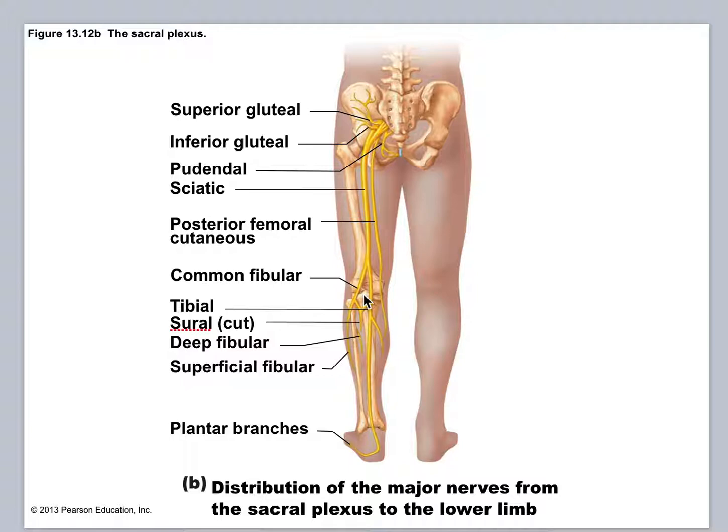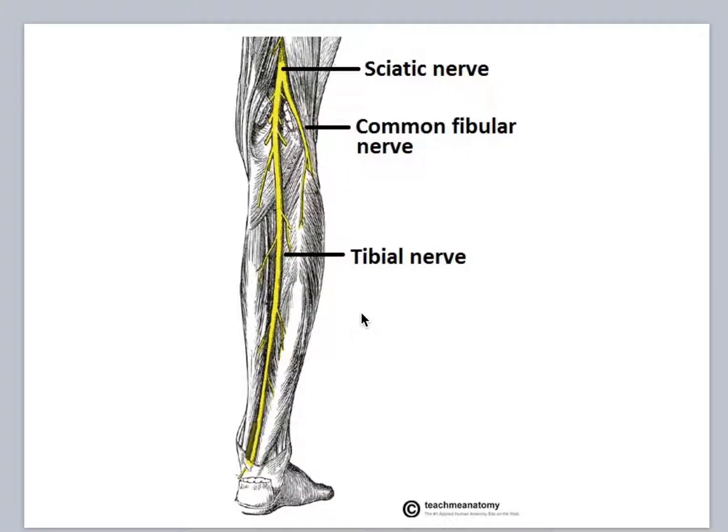The tibial nerve goes down the back of the leg and innervates the calf muscles, the gastrocnemius and the soleus muscle, whereas the common fibular nerve innervates the muscles in the lateral leg, like the peroneus longus. I was drawing a blank there. The peroneus longus is innervated by the common fibular nerve.